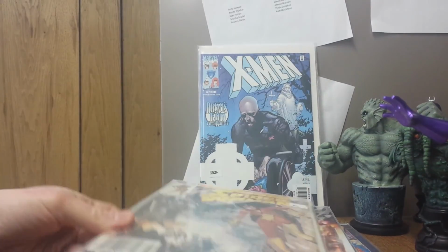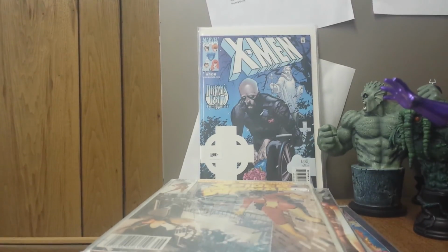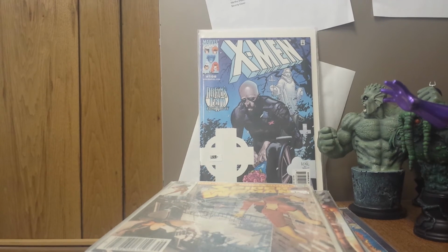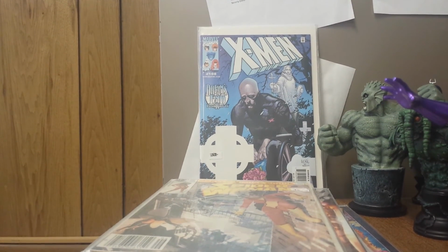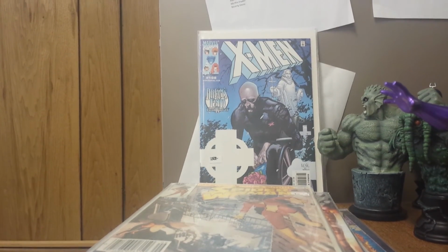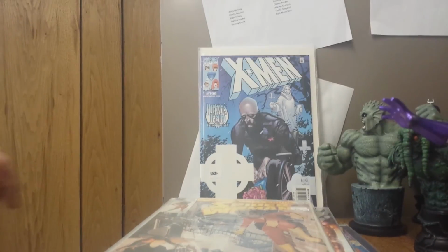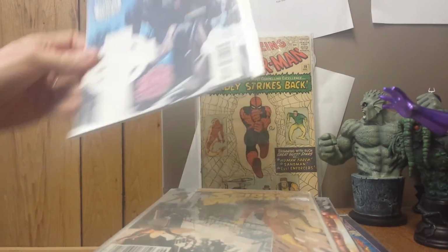Another death. This is the Death of Robert Kelly. This is a $2 book. X-Men 108. Again, everything's going to change, but these might be books. If you're an X-Men fan, you can probably get on the cheap now since continuity is changing. You know, it was a big book at the time. It has definitely cooled off now.